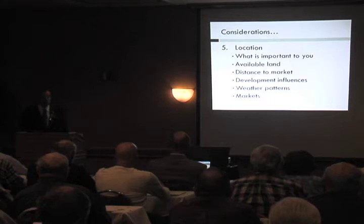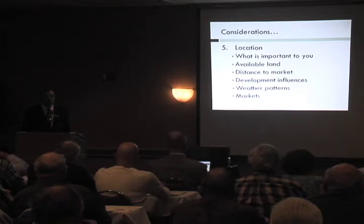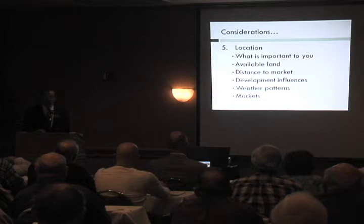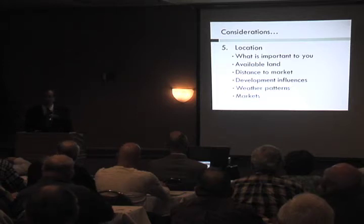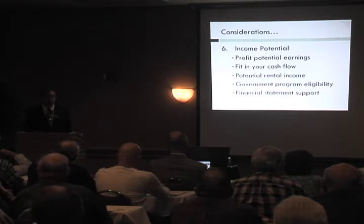Location, well, it depends on where it is. And available land in the area, there may not be any available in your area. And if something comes up, then you've got to pay up for it to get it. Development influences, close to town, development comes along. Weather patterns, some areas are drier than others. And markets, if you're in a seed corn block, it's worth more money because it's higher income potential than another area. And the markets, how far you are from the market and how easy it is to get there. All that comes into consideration.